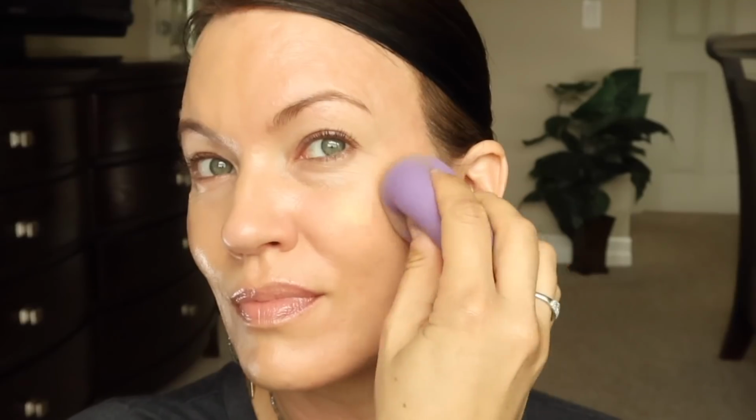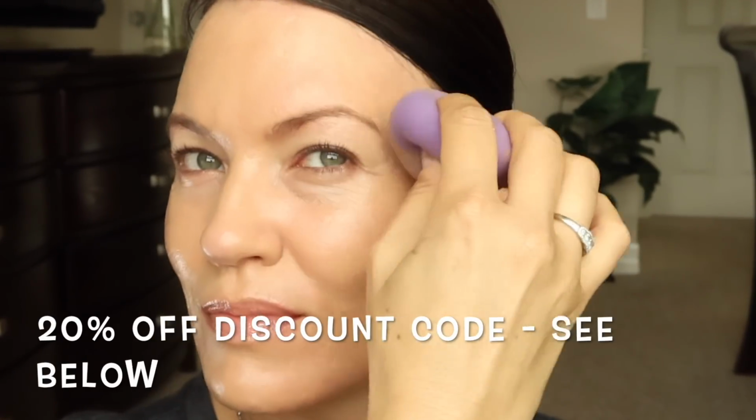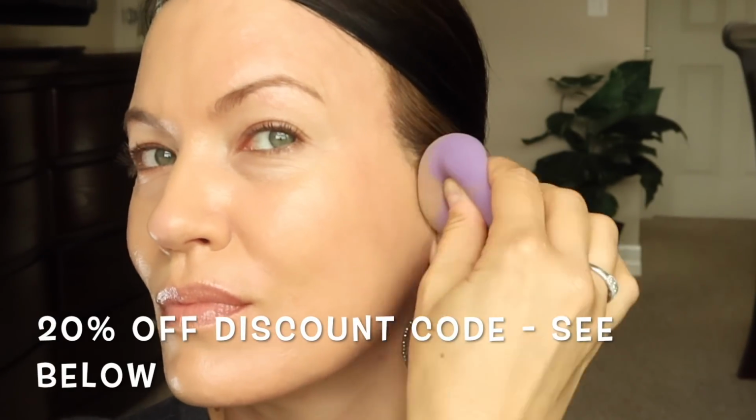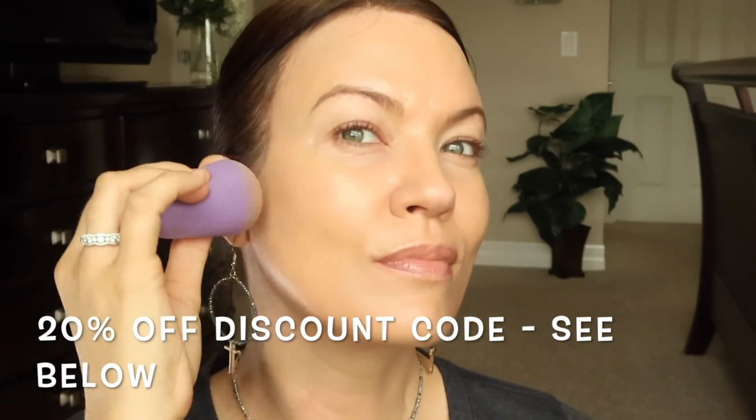It's a mineral-based foundation, and it says it has buildable coverage, but I think it leans more towards medium to full coverage. What I absolutely love, number one, it's a clean foundation, but it also has a lot of anti-aging ingredients in it. It has chamomile to help calm the skin. It has hyaluronic acid, which will help plump up the skin and add some hydration. And then it also has peptides as well. So this just isn't your basic foundation. This is kind of like skincare and makeup all in one.